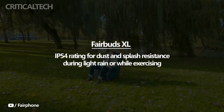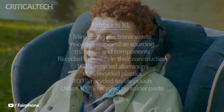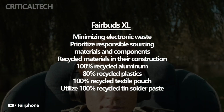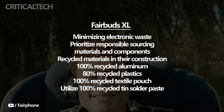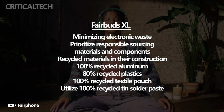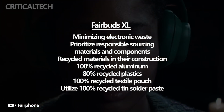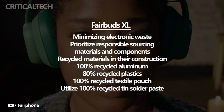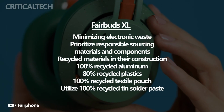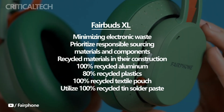Fairphone's commitment to sustainability goes beyond minimizing electronic waste. They also prioritize responsible sourcing of materials and components. The Fairbuds XL headphones exemplify this dedication by incorporating recycled materials in their construction. The headphones are made of 100% recycled aluminum and 80% recycled plastics, demonstrating Fairphone's effort to reduce the environmental impact of production. Furthermore, the Fairbuds XL come with a 100% recycled textile pouch, providing a sustainable storage solution for the headphones. Even the electronics inside the headphones utilize 100% recycled tin solder paste, contributing to the responsible use of resources.